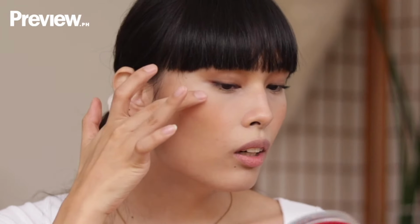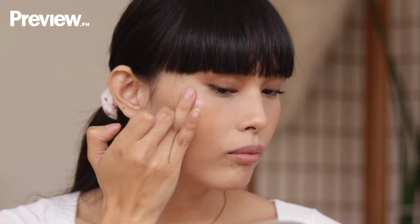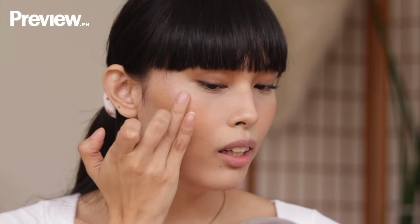All you need is a tiny bit of this product and you're good to go, I swear. So I like to put it on top of my cheekbones here. I like to put it here. It will give you that healthy, glowy look. I mean, guys, I'm obsessed. I love it. This is such a game changer.